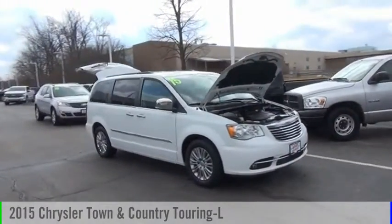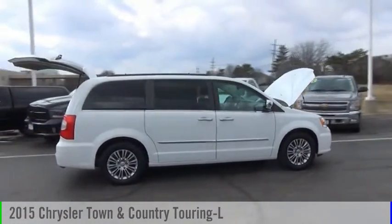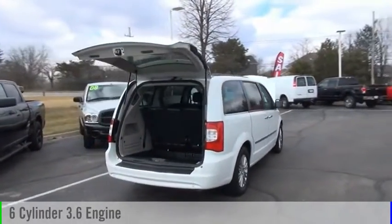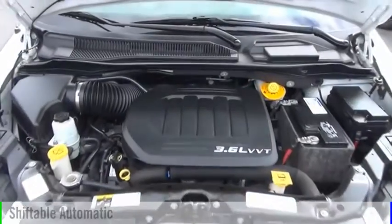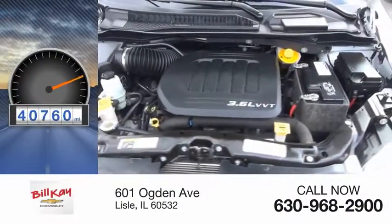Make a great choice today with the 2015 Town and Country. This vehicle is powered by a front-wheel drive, six-cylinder, 3.6-liter engine, and comes with an automatic transmission. This vehicle has less than 45,000 miles.